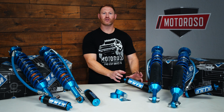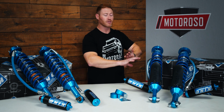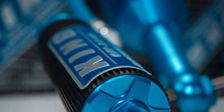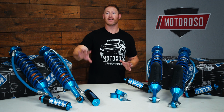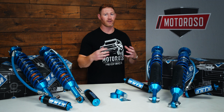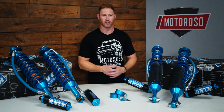Now, this is a nitrogen charged chamber, and that means that they've pressurized it with a setting that they've determined at the factory to be optimal to make the valving work exactly the way that they want it to. Now, you can change the pressure in here, but unless you're really advanced in suspension tuning, I recommend leaving it the way that they've set it and using the damping adjustment that we'll talk about in a moment. But just know that if you want to change the characteristics beyond what they've sent you from the factory, that can be done by working with them to change the pressure in this nitrogen chamber.